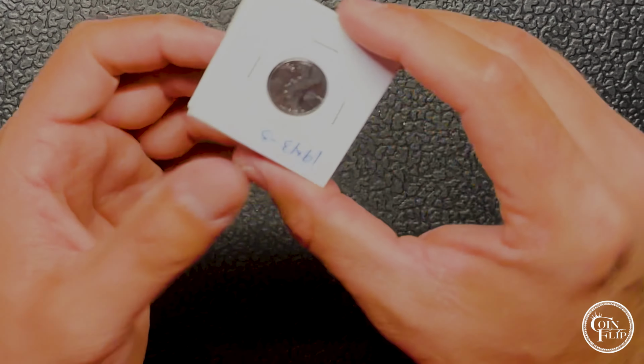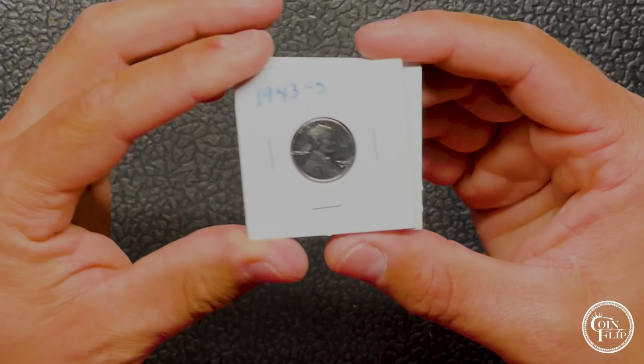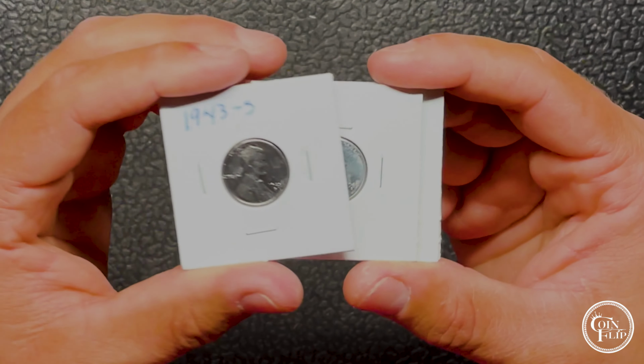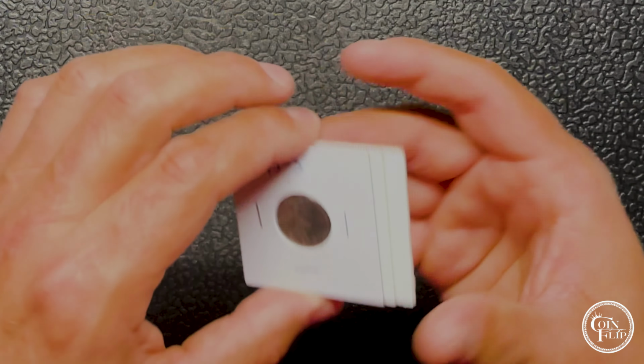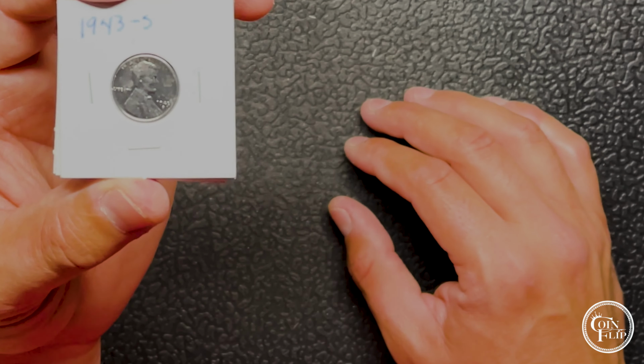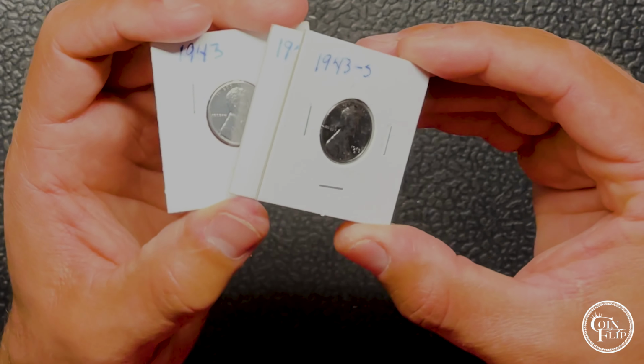I didn't have a set of these, especially in this condition. Being a coin roll hunter, a lot of the stuff we see is pretty severely corroded or worn. And so anyway, I thought, again, fair price. These were coming in at like $5 if I recall. I think that's what I paid for the set, which I thought was pretty good. They're bringing more money than that now.